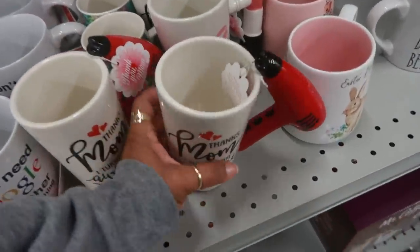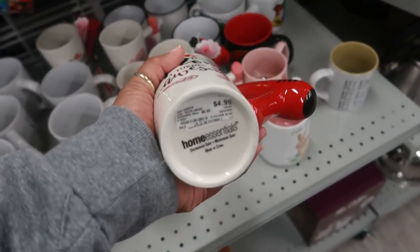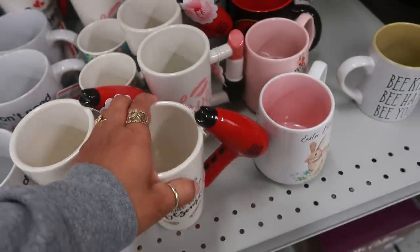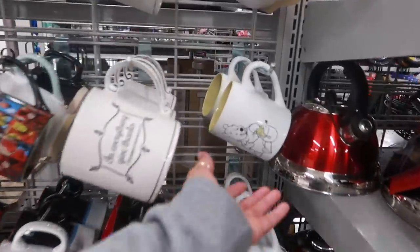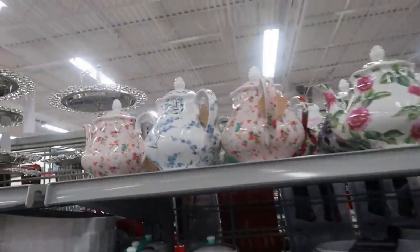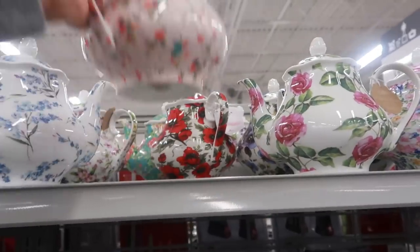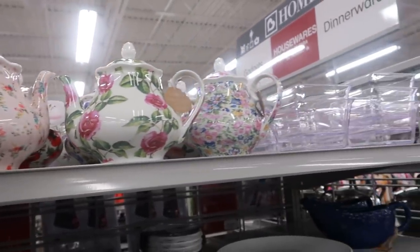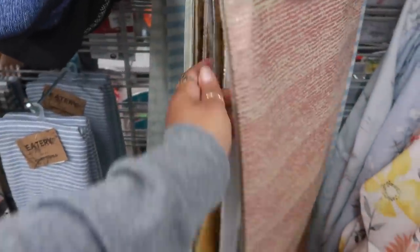Look at this cup, you guys. It has a blow dryer. "Thanks, Mom. I turned out awesome" with the blow dryer for $4.99. They have a lot of cute cups right now. There's Pooh Bear. Some really cute little teapots right here. $11.99. Lots of different patterns and colors. Here's some Kate Spade table runners back here for $7.99. It's just in the gold stripe, but those are nice. They have a few different ones. Not by her, but if you like the metallic, they're silver.